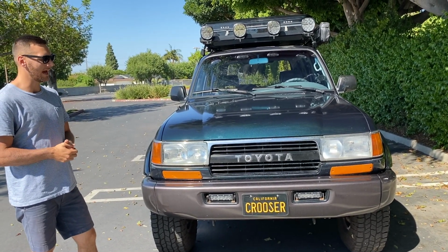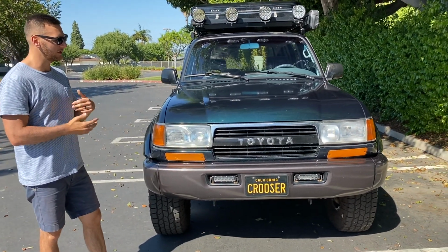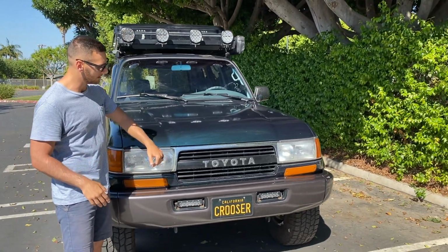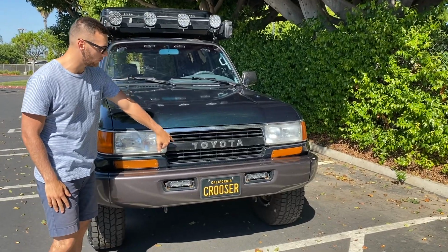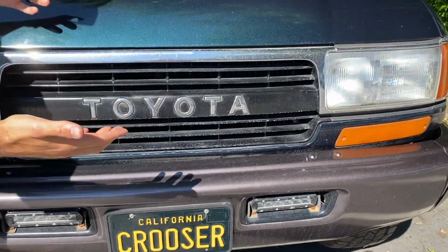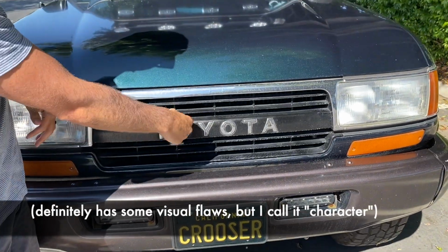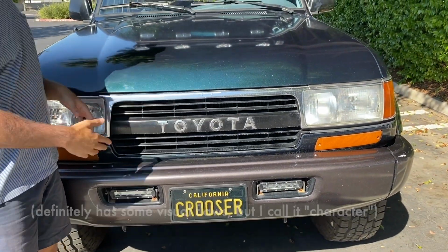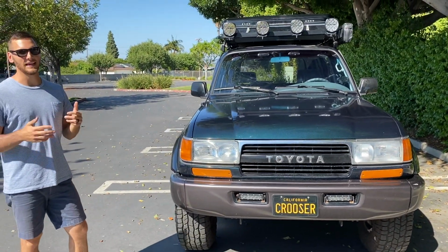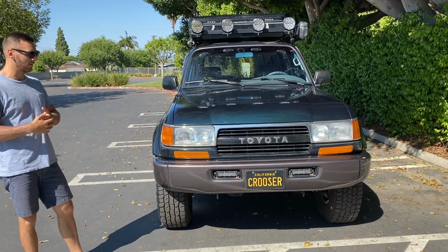So I picked that age range, the 93 to 97, and the reason I went with the 93 or 94 model, 94 being this one, is because it had the more classic Toyota logo in the grille. In 95 it switched to a more upright and square grille, but the 94 model had Toyota spelled out on it. The 95s have just the Toyota crest. I wanted it spelled out, and I really just like how it looks. So it was very much a stylistic choice, choosing 94 instead of a 95 model. And yeah, that's kind of how I found my way to this truck.